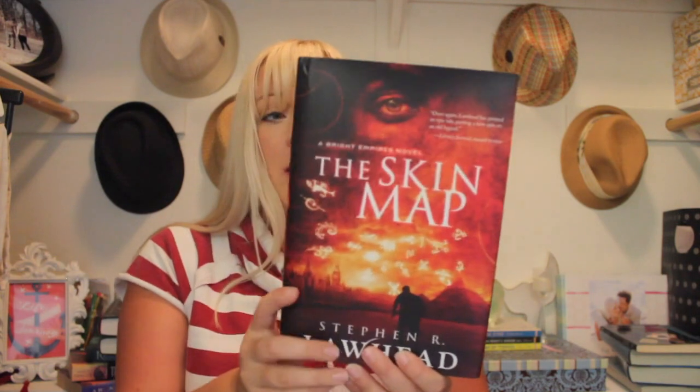This is The Skin Map. This is an adult book, I believe, by Stephen R. Lawhead. I am not sure. It's kind of cool. I don't know if I'm going to read this one or not, but probably will. Just going to kind of keep that lower on my TBR list.